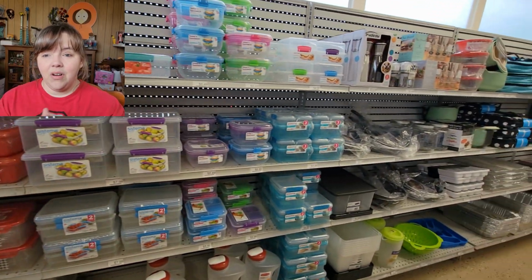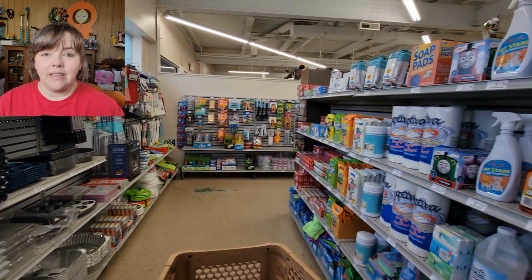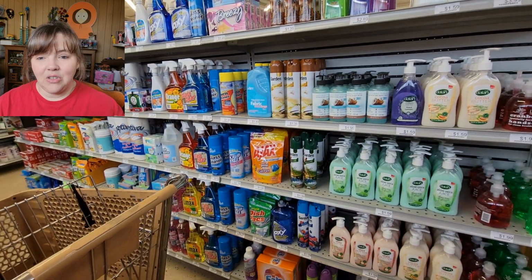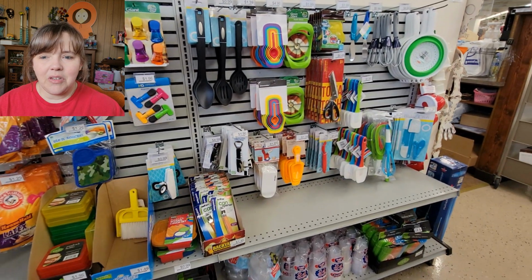This is their section, more of the kitchen stuff, the new things like the storage containers, the cleaning supplies, things like that. The shelves look so nice. This is back where this used to be toys and stuff. So this fits the area so much more.